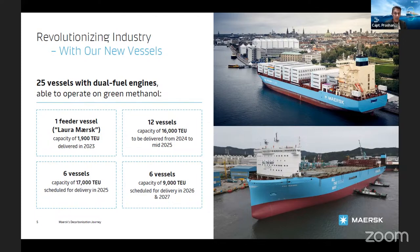Since our first order, as we saw DNV being credited before, we have 200 more vessels that are on order, right? And that's where it's a significant spillover effect. You can be leaders, but you also need followers. And that's what we've managed to actually create and drive this industry in the right direction, and thereby driving a tangible impact into the green value chain. Next, please.